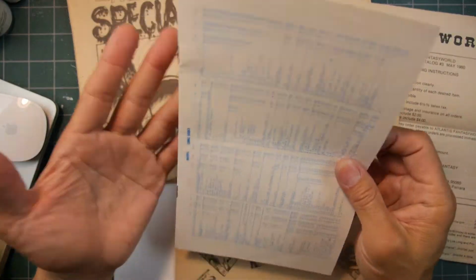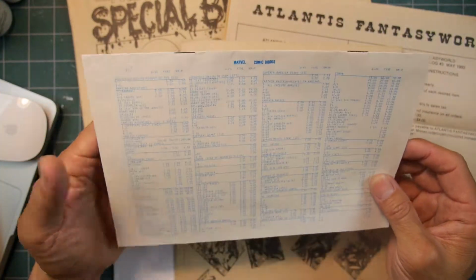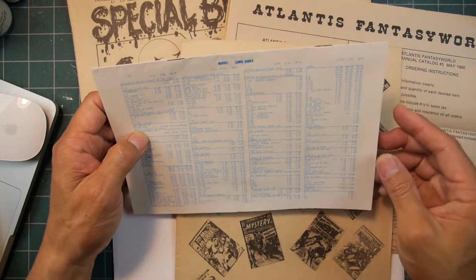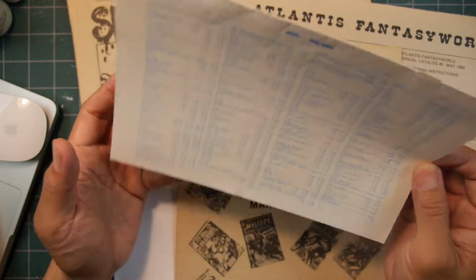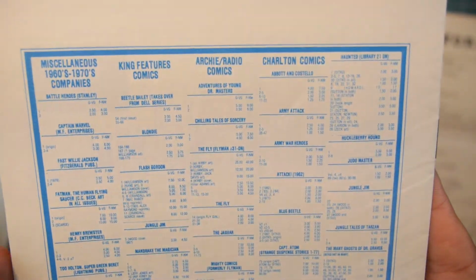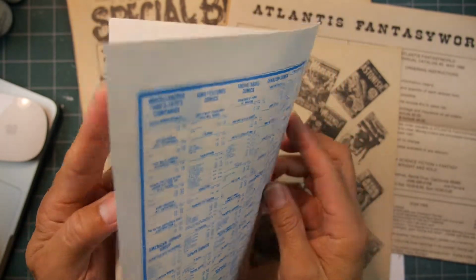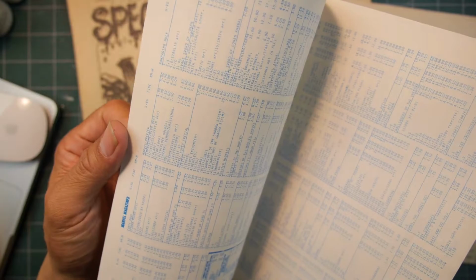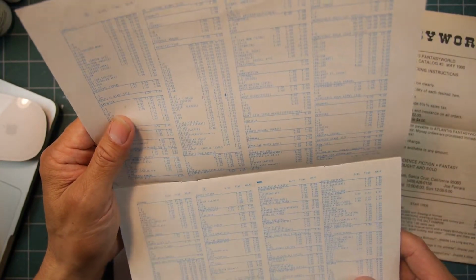Collecting was going on. There were conventions, but there weren't gigantic conventions. It was all just straight comic books back then if you were going to a comic book show. This is a professionally printed little pamphlet here. I don't know why they printed it in blue. It's almost like a non-repro blue, and it was really hard to read for me right now, even.